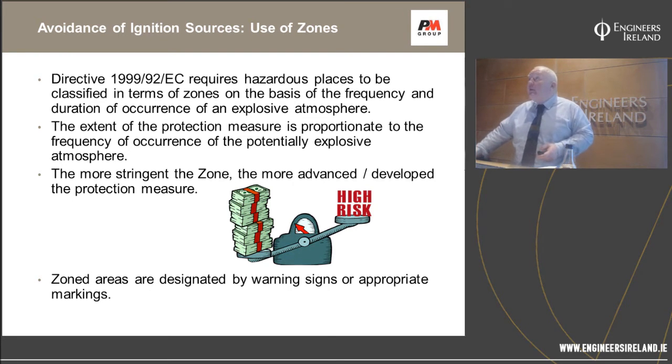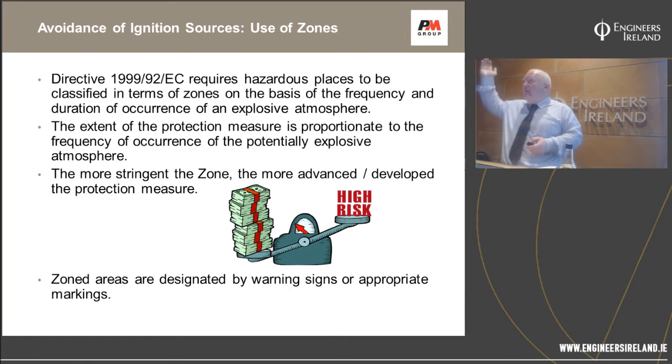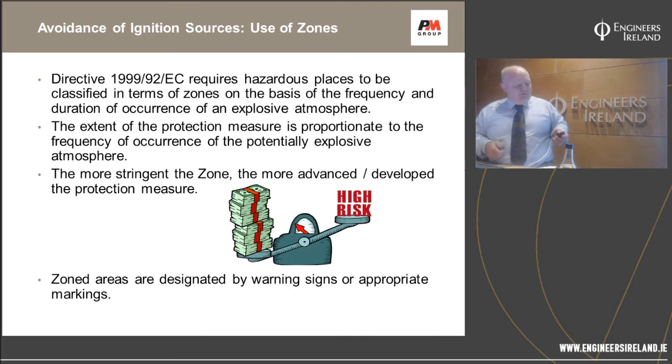But as I said to you, I could design a plant pumping solvents and ethanol now with no external zones. It wouldn't cost a whole lot more. It can be done. And it would save you all that complexity, inspecting it every 3 years and everything.